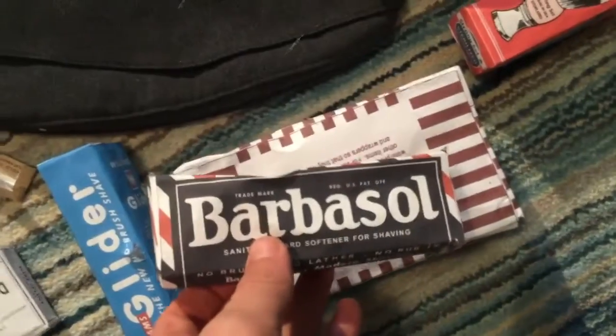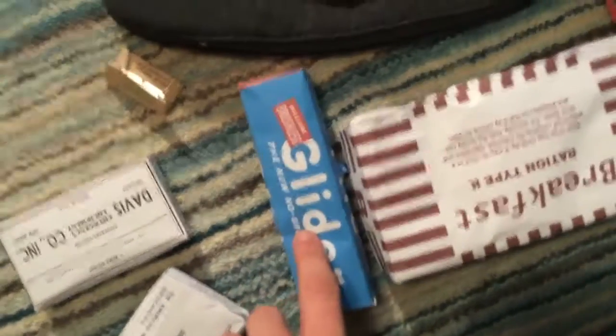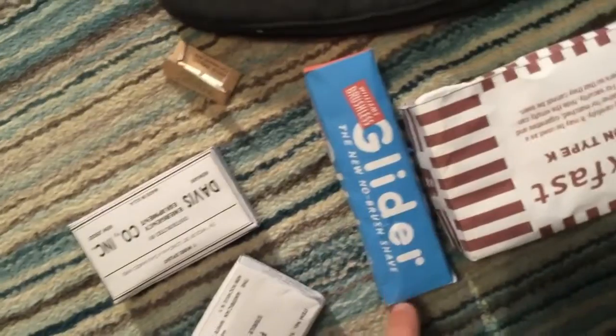Yeah, this is not really going to work that well, but first of all, I just have a barber saw. These are all homemade. A shaving brush, a breakfast K ration, glider. What even is it? It's shaving cream, isn't it? I'm pretty sure, or something like that.